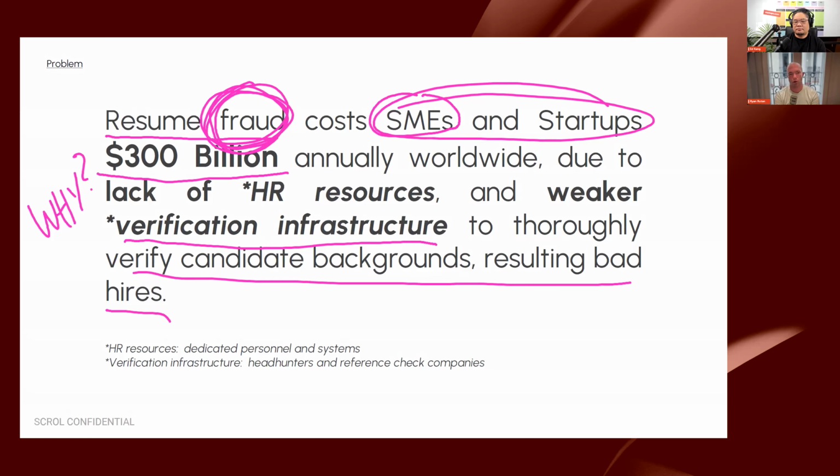Sometimes we want to go with the strongest word we can find. But you could presumably, in this 300 billion figure, include even things like a little bit of resume padding, right? Right. And that's kind of the point. Outright fraud is a little easier to spot, right? But if you can say something like, even when we look at really lightweight resume padding, even things that light result in these costs.